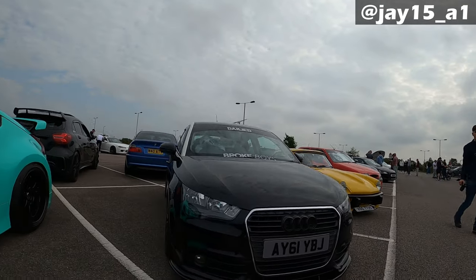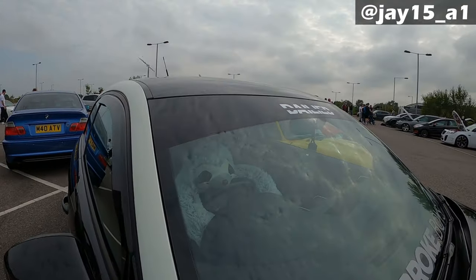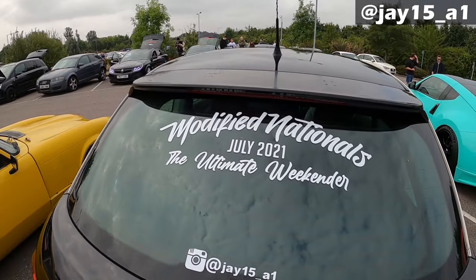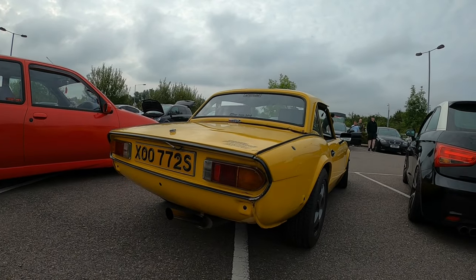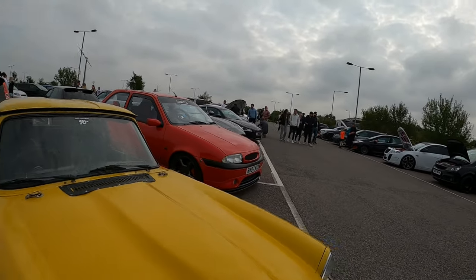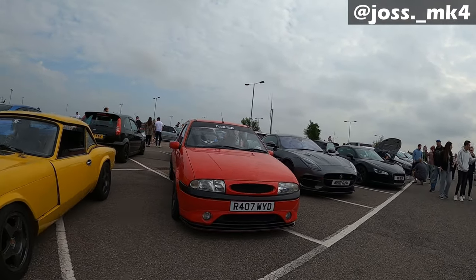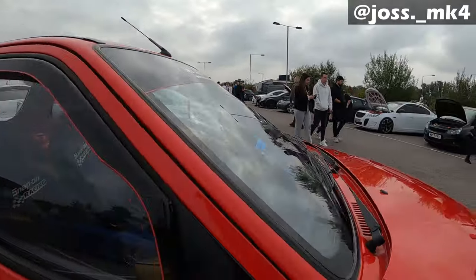Next to that, we've got a little A1. Splitters. Kind of low. Little slot driving. I can follow this one here. Next to that is an old Triumph Spitfire with hardtop. Bit bashed around, but you know, it's an oldie, lovely. It's gorgeous. And next to that we've got a Fiesta with removable wheel. No seat at the rear, just about.